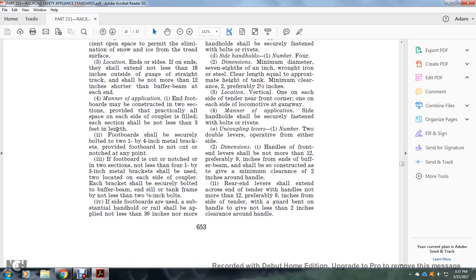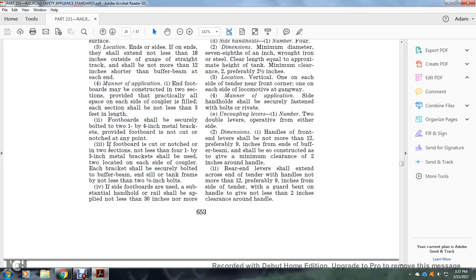4. The manner of application. 1. Each end of the footboard may be constructed in 2 sections, provided practically all the space on each side of the coupler is filled, with each of the sections not less than 3 feet in length. 2. The footboard shall be securely bolted with 2 1 by 4 inch metal brackets, provided the footboard is not cut or notched at any point.